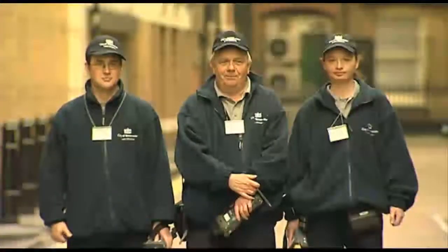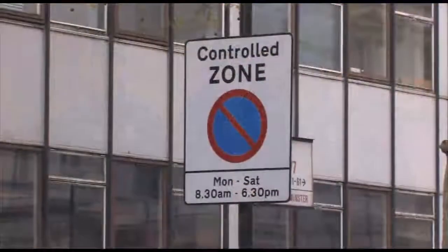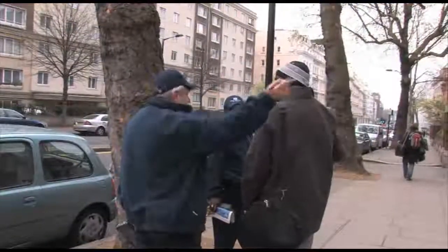Well, that about wraps it up from us for now. We hope you found it useful. Before we go, remember, always read the signs. They'll tell you everything you need to know about parking at that location. Alternatively, ask one of us.